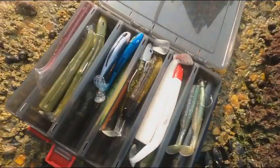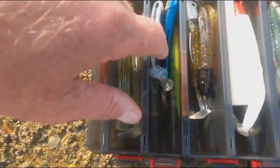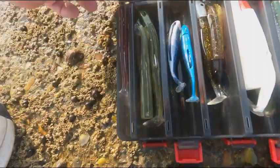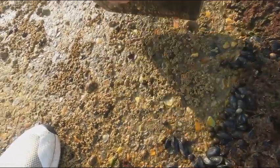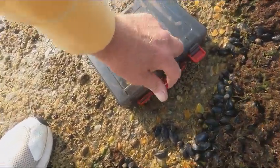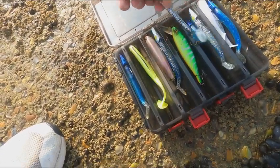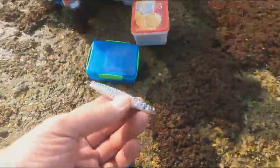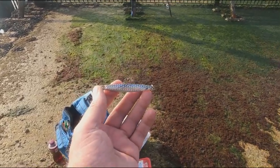Right guys, let's have a look at lures, what we're going to put on this ugly stick. So we've got these wagtail things, jellies. It's a small one, but let's see if we can go for something shiny. Let's have a look. There you go. There's a shiny. That's what we want. There you go, guys. It's just a small minnow, a cheapie, about 2 or 3 quid.